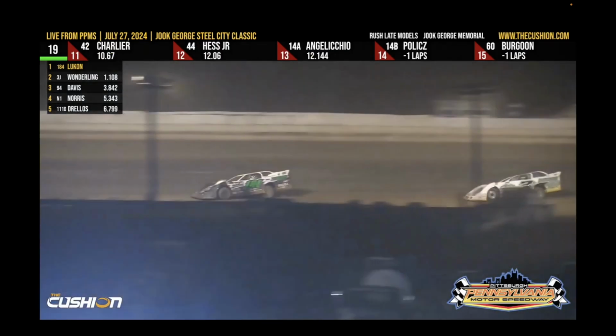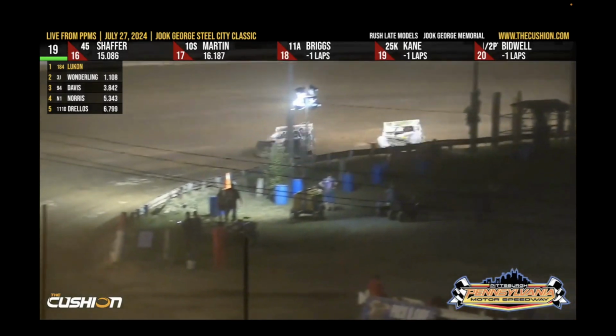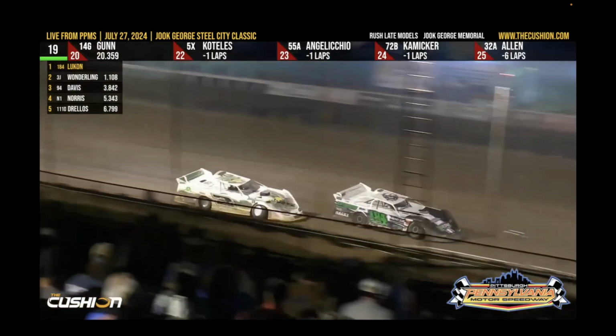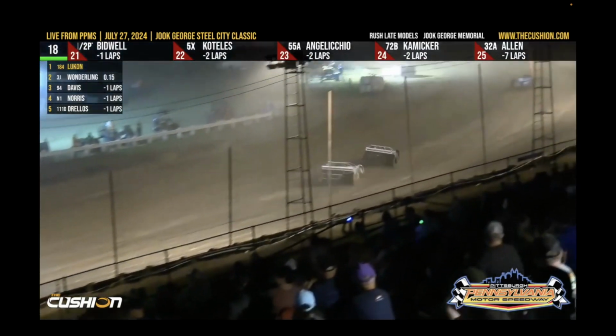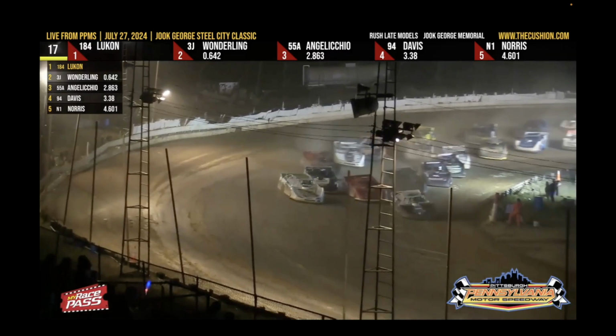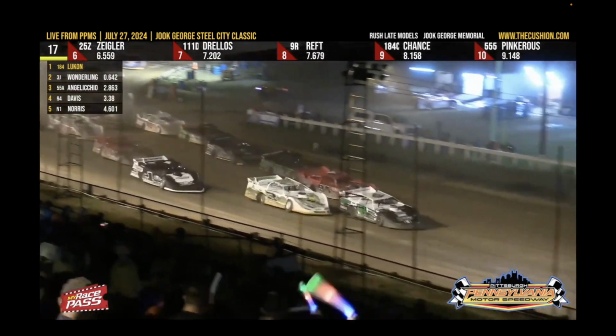Lost a little bit of ground there in turn number 2, and Jeremy Wunderling is closing in now on Kyle Lucon in turn number 3. Lucon gave up some speed. Something's wrong with that car, and Wunderling is all over the back end. 2 on this restart. Lucon on the gun right away. Here comes Wunderling to his outside.